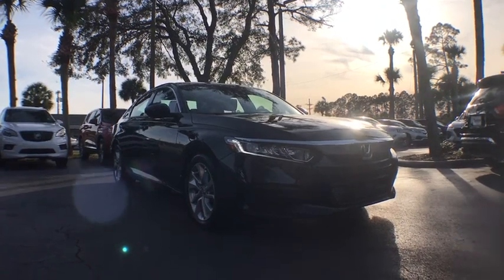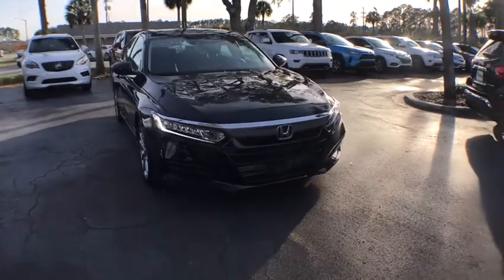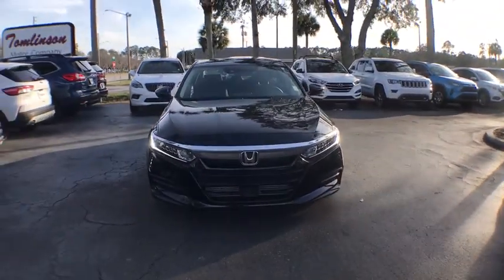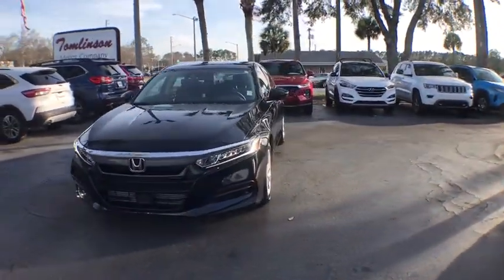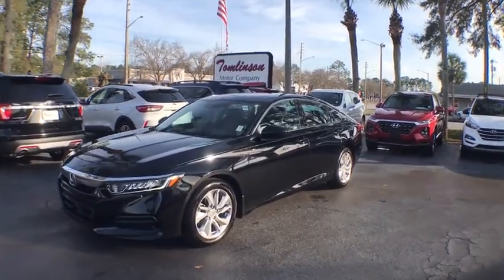Looking for the right vehicle? Check out the 2020 Honda Accord. Ingeniously simple, yet overflowing with luxury and technological creativity, all that and more in the Accord. This vehicle has less than 15,000 miles.